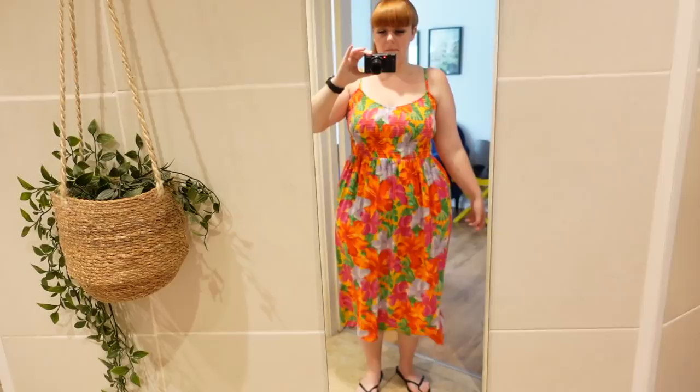This is my outfit of the day because it's going to be really hot today. I'm not wearing these flip-flops with it, obviously. Just a cute little dress from Asda, the supermarket, George. I'm going to put my hair down, but it's just because it's so long at the moment.